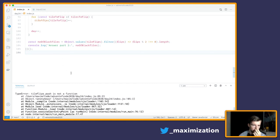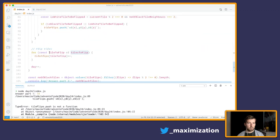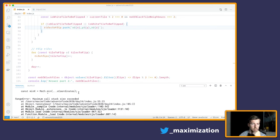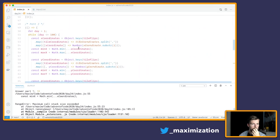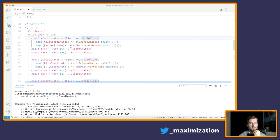First, let's fix some errors. Push is not a function. Tile flips push, of course, because it's tiles to flip. All right. It takes a little while. Hopefully not too long. Maximum call stack size exceeded. Huh, that's interesting. Oh, I see. We're modifying the object in place, so on the next iteration we should get new coordinates.